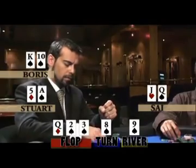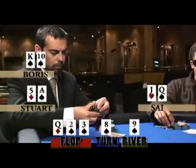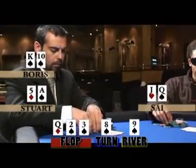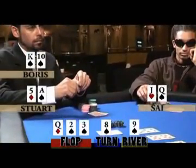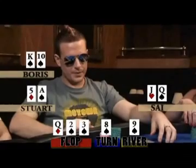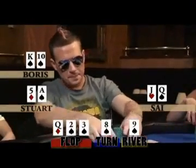Now that was not the best card in the world for Boris. He still has a king high flush, which is the second highest flush. He would have preferred that the spade didn't come, but he still thinks he is in front. If he had made a decent bet on the flop or on the turn, Stuart certainly would have folded. Stuart now knows that he has a monster, and his only problem is how he's going to get paid off. I'm all in.